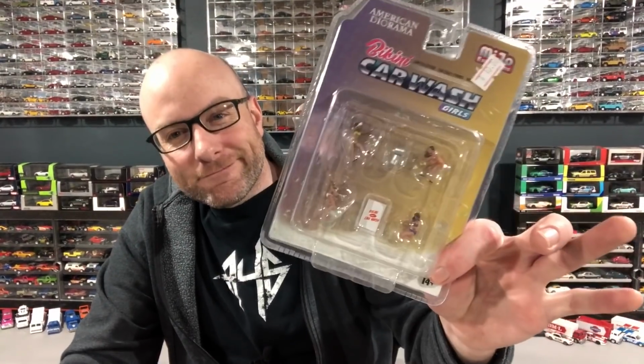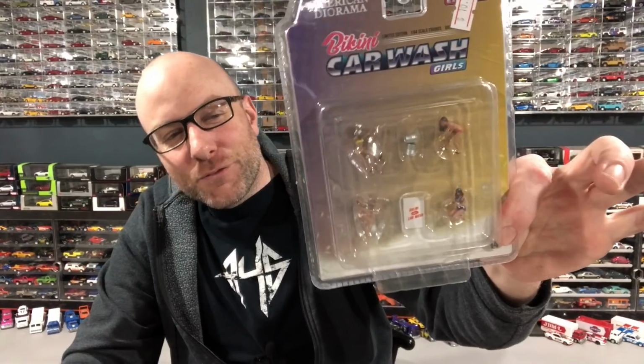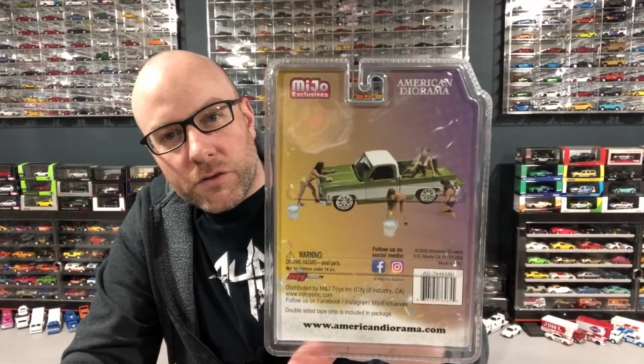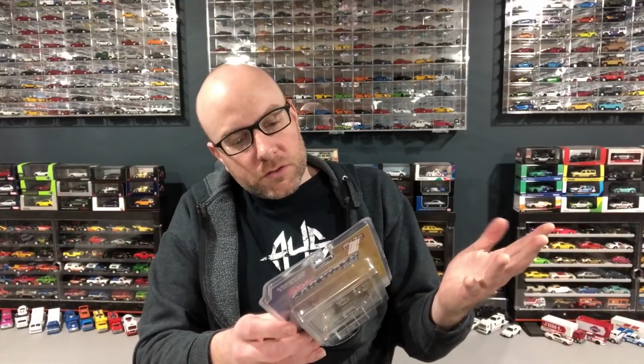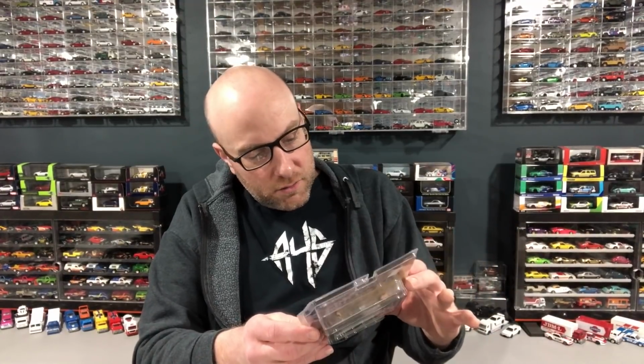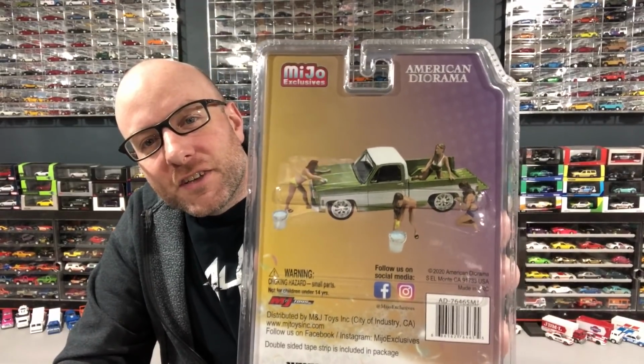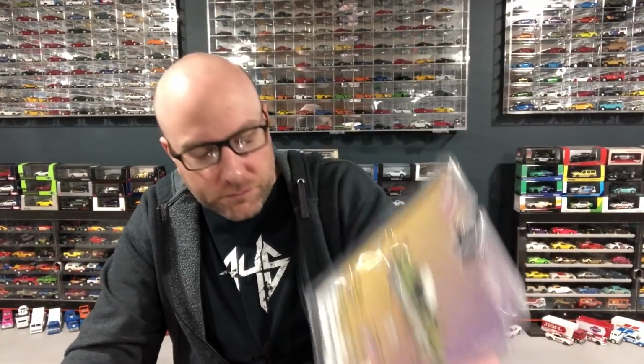And then from American Diorama and Miho, we got Bikini Car Wash Girls. Pretty sweet, right? Anyway, just some 1/64 scale figures. This will be cool too because we'll get them washing on the Surplus Goodies vehicle. It's kind of interesting. They took an Auto World square body and put it on the back here, and it is a Miho exclusive Auto World square body. It's just funny that they didn't credit Auto World at all. I don't know if that matters, but it was kind of funny. So that square body's on the back there. We'll check those ladies out.